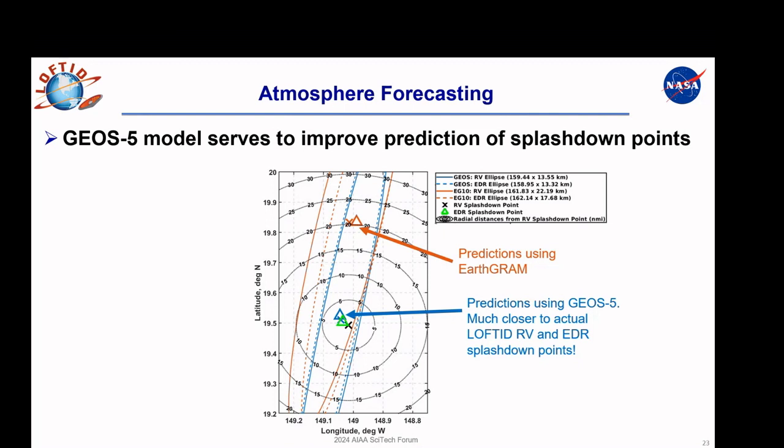Then Robert would tell me, geez, Rohan, we're 20 nautical miles away. Your predictions suck. But the point being is that you can kind of see here with the GEOS prediction, we are pretty much within 5 nautical miles, if not closer. I'll give an exact number later on in the talk.